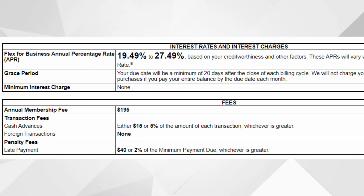Now, as far as late payments go, with this credit card, there is going to be a late payment of $40 or 2% of whatever your balance is. This could definitely be a tricky one because, for example, if you have like a $20,000 balance and you have a late payment, the fee in that case would be $400, which is definitely a huge number for just a late payment.